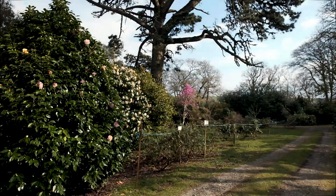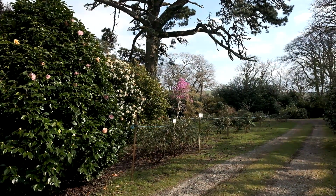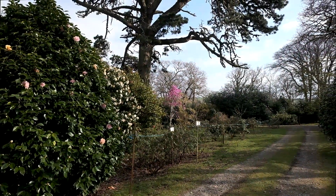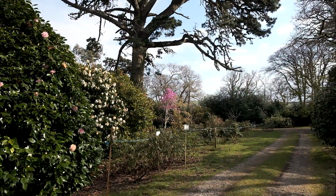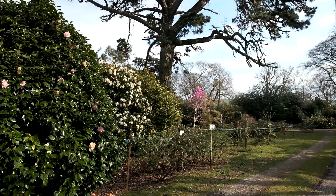Now a little clip of what you would see at the top of the garden, and we're looking at another Magnolia Lanarth. This one was New Zealand bred and is the same colour but a slightly different shaped flower. But let's not dwell too much on magnolias, let's move on to other things.